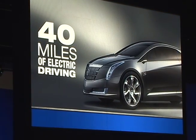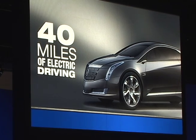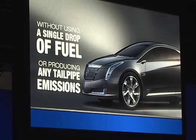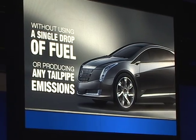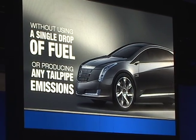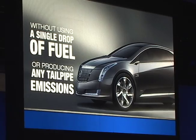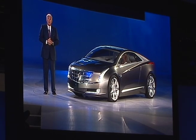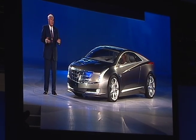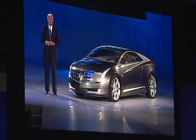And when fully charged, the Converj can drive up to 40 miles without using a single drop of fuel or without producing any tailpipe emissions. It can also go several hundred additional miles once the small onboard engine spins to create more electricity. And since about 3 out of every 4 Americans have a daily commute of 40 miles or less, if this is primarily a car for getting to and from work, you may never have to buy a drop of gasoline during the entire life of the car.